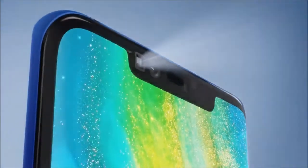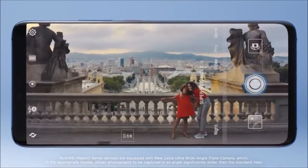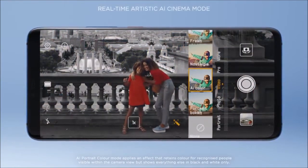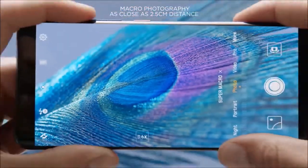This device also supports dynamic resolution, so that it can automatically improve power consumption when you don't need such a high pixel density. And we haven't finished with the new features just yet. The Huawei Mate 20 Pro is the first smartphone to use a 4G LTE Cat 21 modem, with the ability to download up to 1.4 gigabits of data per second, while uploading at 200 megabits per second.